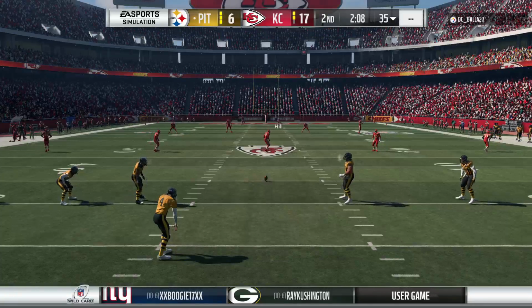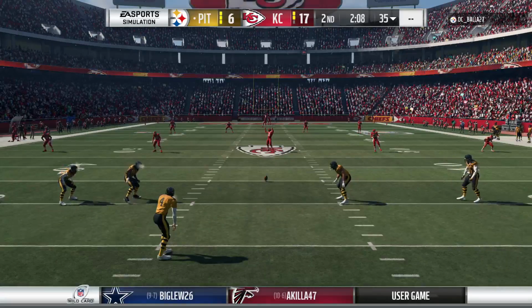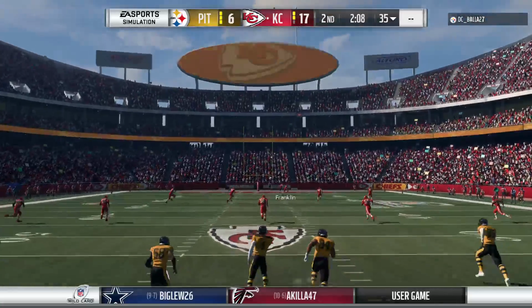So the drive stalls out, but they are able to put 3 points on the board. Yeah, just a yard or 2 shorter than an extra point, so no problems converting there. And after the made field goal, here's Adam Vinatieri to kick it away.